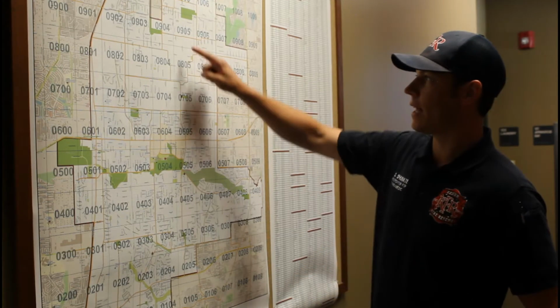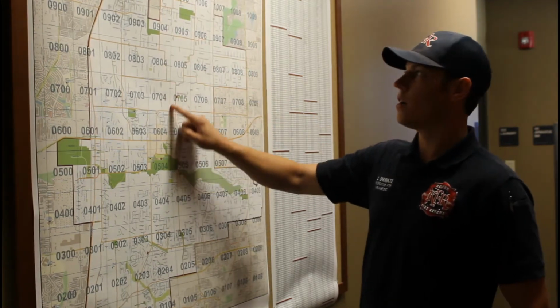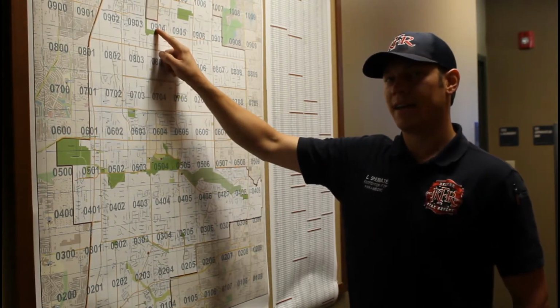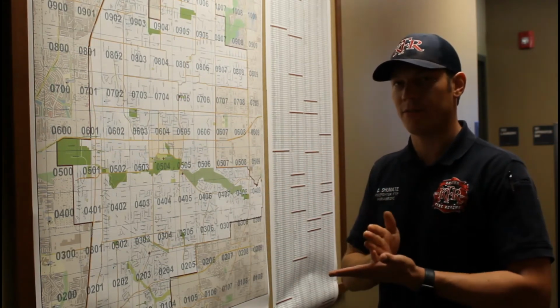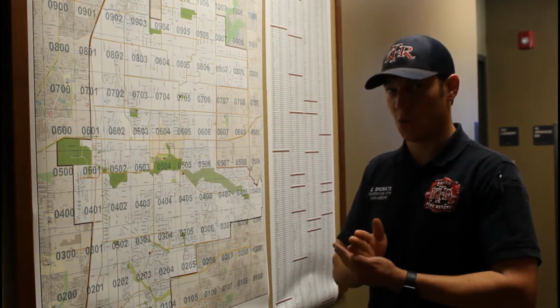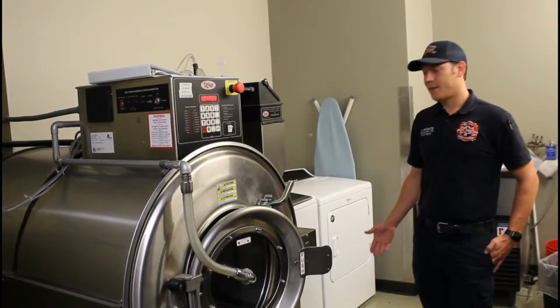We can take a quick glance here and look at where 904 is, so that way we know from here about which direction we need to start heading, and we have a smaller version of this in the fire truck so we can get down to the fine detail of how to get to where we need to go in the most efficient manner. In here we have our laundry room.